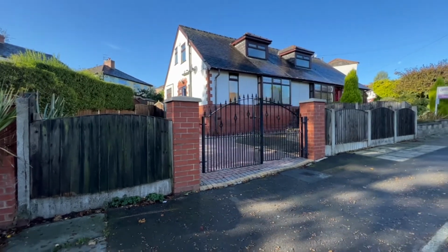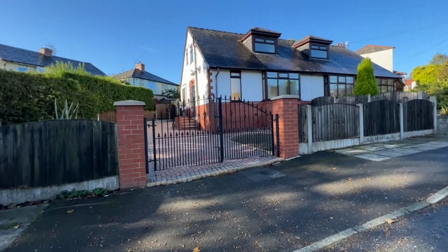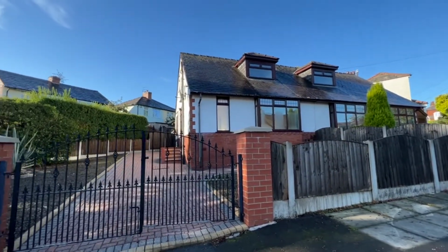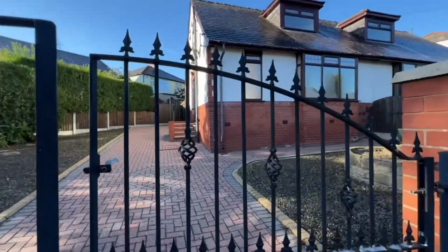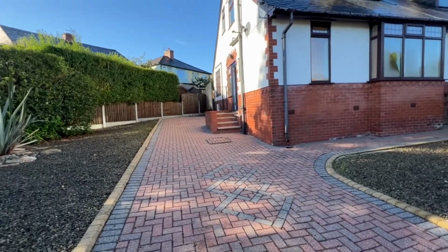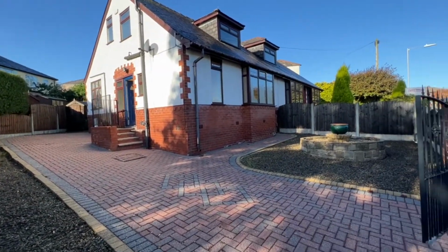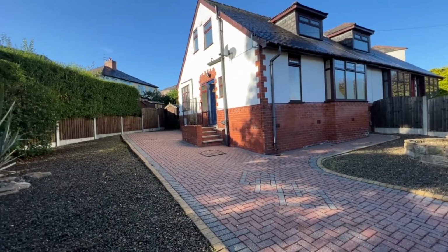So we've got double wrought iron vehicle access gates to the large driveway. It's a very, very generous plot that fans out to the left-hand side, and of course then in front of the property as well. So we go through the vehicle entrance gates, and then you can see the large mosaic patterned brick paved driveway, which has all been cleaned and looks really, really smart.